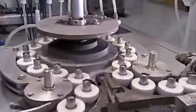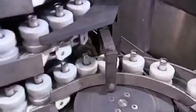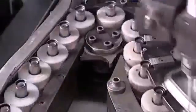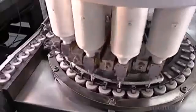The next machine injects an electrolyte, a potassium hydroxide solution. It takes 9 minutes to soak through the separator liner into the cathode pellets. Nozzles then inject about 4 grams of zinc gel into the anode cavity.